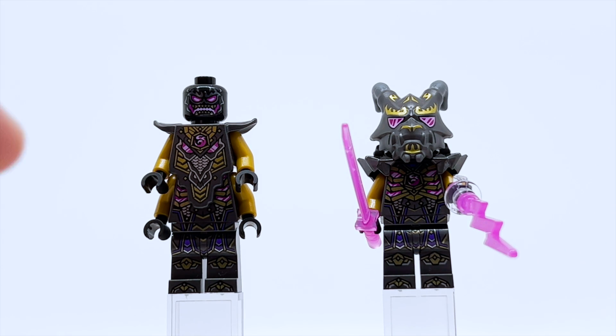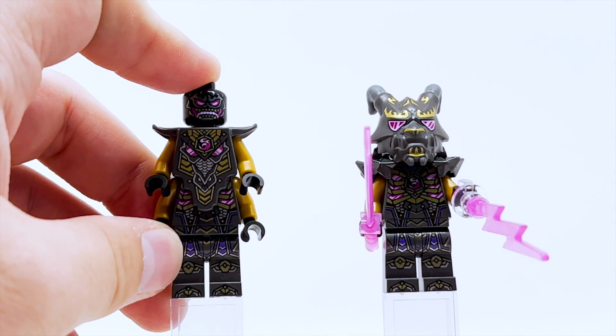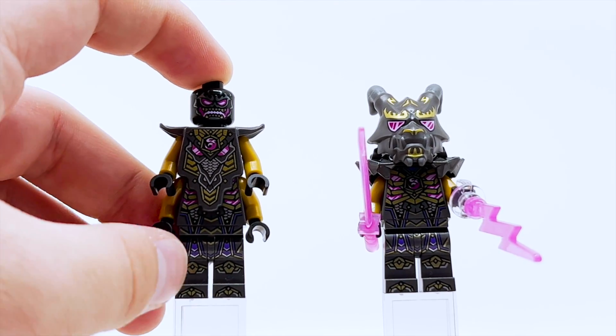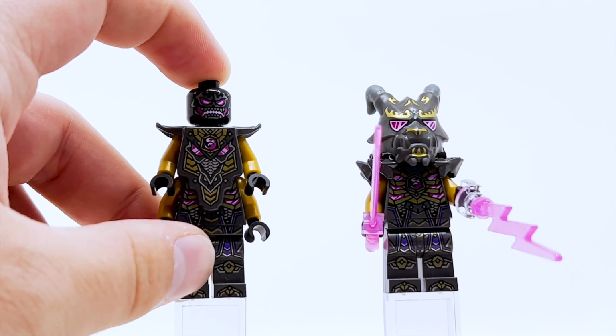But he's also got these big purple eyes right there, and then this golden armor going down his torso. I love the gunmetal combined with the gold, and then the little touches of purple and magenta. It's just such a cool and ominous color combination, and it makes this figure feel very special because there's just so many different metallic things used. Metallic parts, metallic printing. Just looks super amazing.